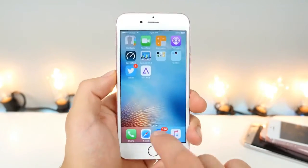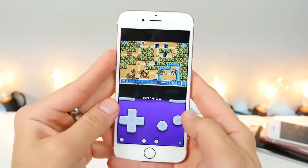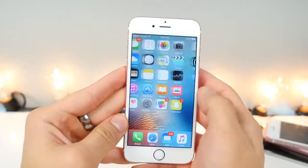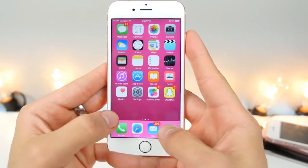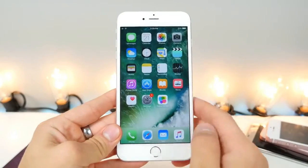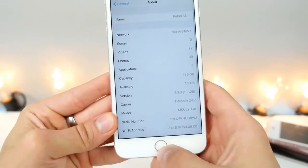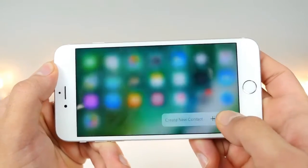The date time trick is still working. I was able to successfully install the Game Boy Advance emulator, so you don't need to worry about that. Still working just fine. The round folders, does that still work? And yes, it does, so that is very good to see. What about this one? Yes, my respring bug is still working with an iPhone 6s Plus also on this firmware. I wanted to see if my famous issue is still here to stay, and it appears it is.